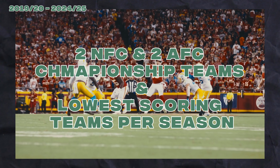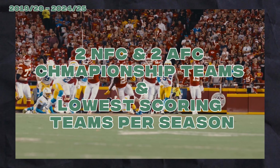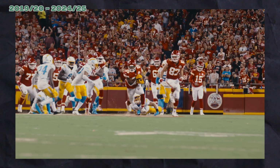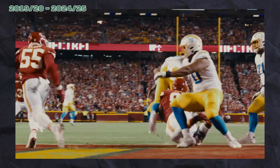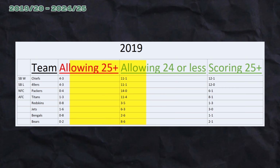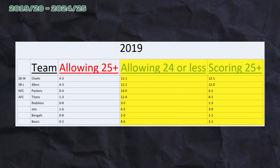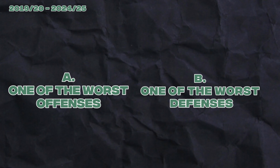Going through the totals of the top 4 conference championship teams and the lowest scoring teams from the 2019 season all the way to the 2024 season, common trends are visible as well. Let me break it down for you. A bad record is expected in the first column, but if you see a team with a losing record in any of the other 2 columns, it has to be one of 2 things. A team has one of the worst offenses in the league or one of the worst defenses in the league.